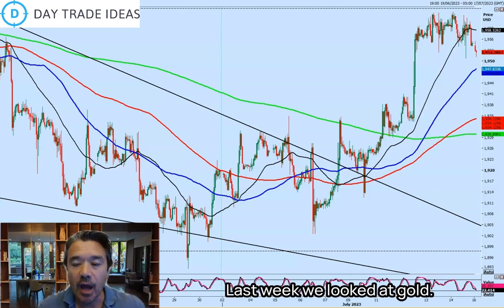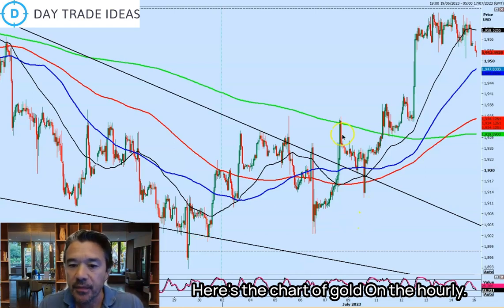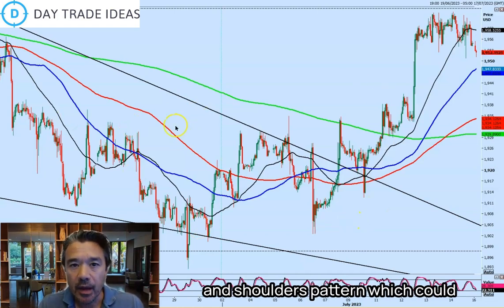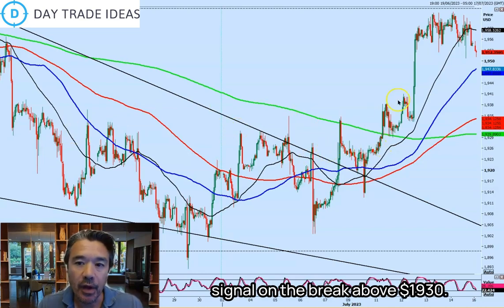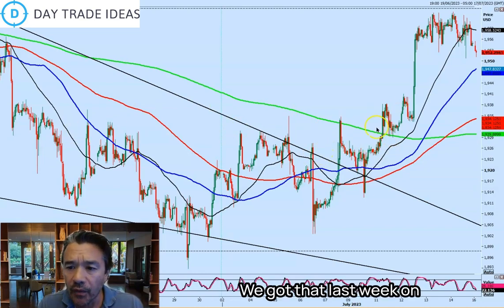Last week, we looked at gold. Here's the chart of gold on the hourly. I talked about the inverse head and shoulders pattern, which could be a bullish pattern and a buy signal on a break above 1930. We got that last week.